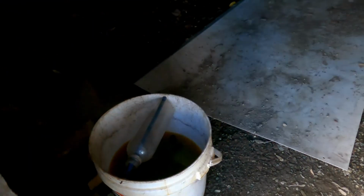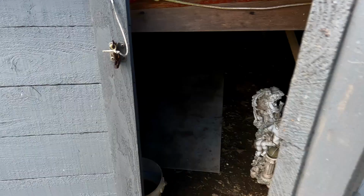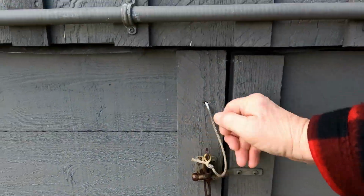Probably can't see anything under there. We've got a little trap here for the critters. I don't know if there's anything in that or not. Yes, there is, 3 or 4 mice in there doing the backstroke. One of these days we'll empty that.